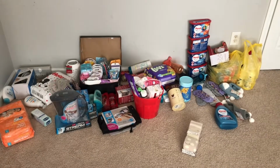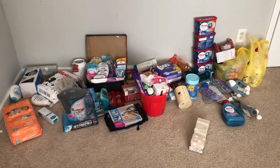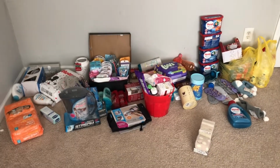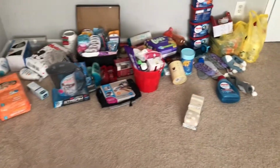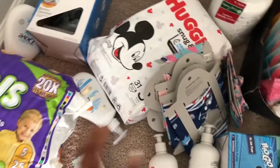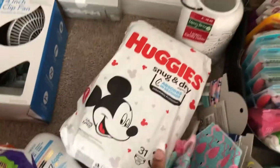All right, y'all. So I took out some of the things in my stockpile around my house that I thought would be good to create a gift basket. So let's go ahead and see what all we have, and then we'll put them together, y'all. So over here, let me move this, but I figured I could make a baby gift basket, because I have so many little baby items.